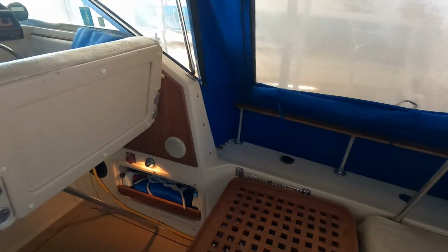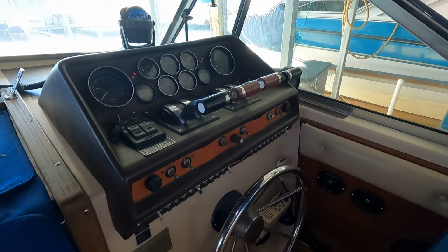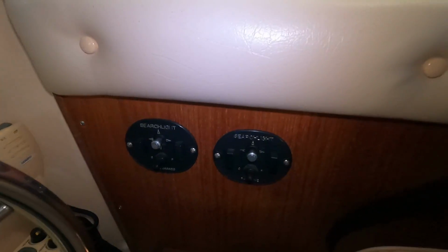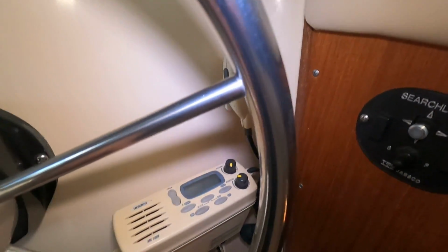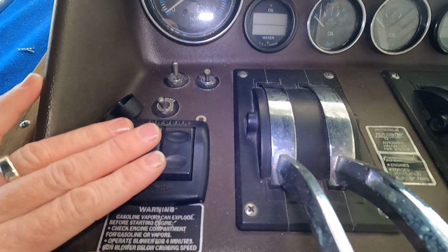So 125 gallons of fuel capacity, 25 gallon freshwater tank, 6 gallon electric hot water heater, and also a 25 gallon waste holding tank. We got a Vacuflush head. We'll get to that here in a few. We've got 2 spotlights on this one. There's your spotlight controls for each. We've got a VHF radio right here, Lowrance step finder with shallow alarms, newer trim tabs.